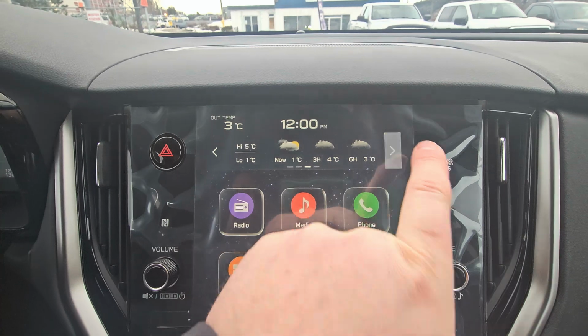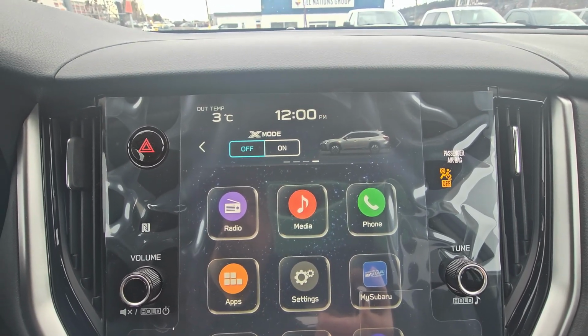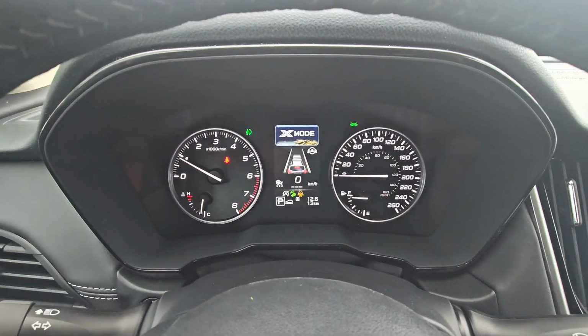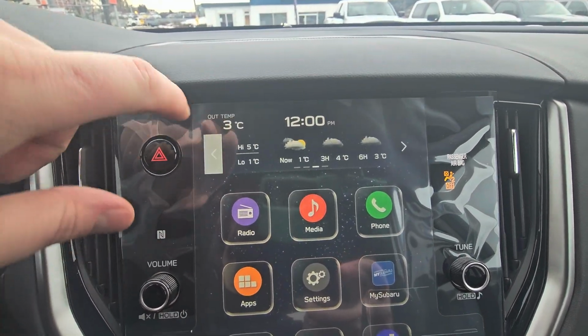Weather's part of your satellite radio trial, and you get access to X mode, which is like 4 low in a pickup. So that's for rough stuff under 40 kilometers an hour. You have to be going under 20 kilometers an hour to engage it, and it puts it in X mode. Turns a very, very capable vehicle into something even more capable.